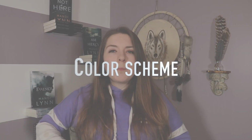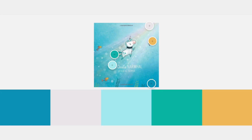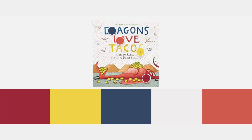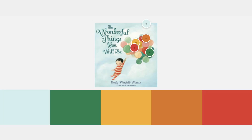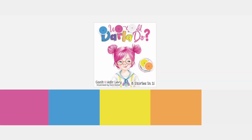Next thing to decide is your color scheme. So every book will have an overarching color scheme, and I'll show you some examples on the screen as I talk. You could have a book that has a more pastel color scheme, or a cool color scheme, a warm color scheme. You could also use a lot of primary colors. Overall, your color scheme should not only fit the mood of the book, but it will hopefully make all the illustrations come together for one solid project and look like they all go together.